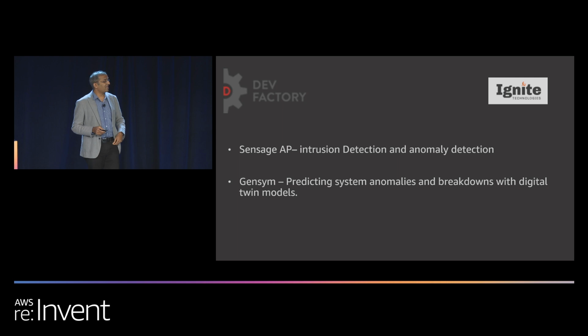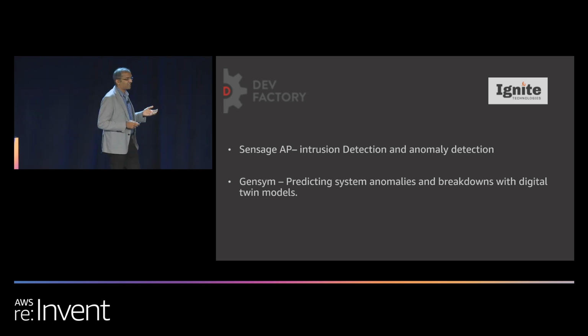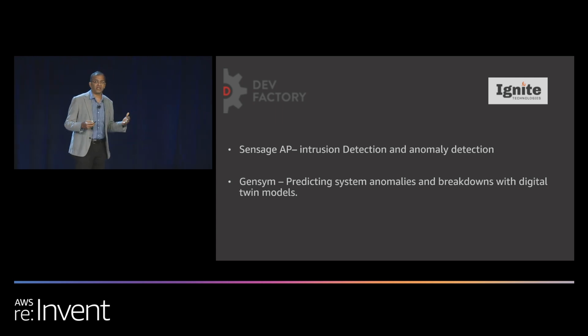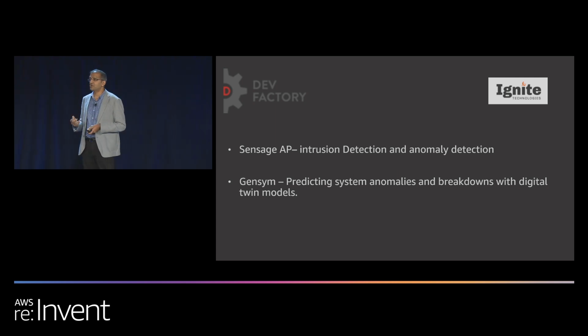The next one I want to talk about is our Ignite portfolio, where we've been working on 2 very interesting solutions. The first product that we worked on is called Sensage. This is basically an event data store. That's an on-prem event data store that's used to collect event data and log data from large system deployments for some very large enterprises. And what we did with Sensage was to take all of this event data and create a very exciting intrusion and anomaly detection model.